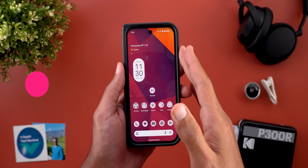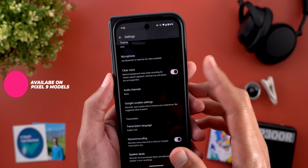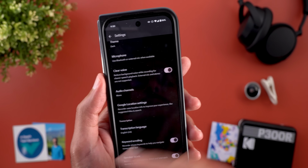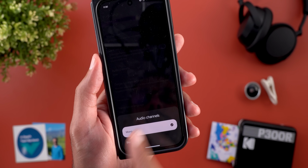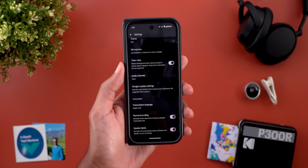Next, the Recorder app. And I got a new feature under the Recorder app settings called Clear Voice that reduces background noise while recording for clearer speech playback. But keep in mind that the external mic and the stereo are not supported, so you have to turn off the stereo option under audio channels to be able to use the feature. So let me show you a quick sample.